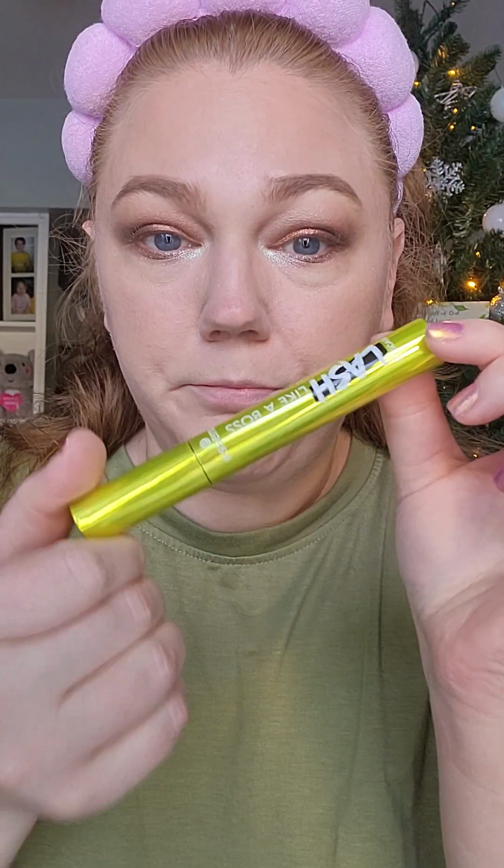Oh yeah, I need mascara. And we're going to do some blush. Mascara today, I think I'm going to use this one, the Essence Lash Like a Boss. See, when I'm looking straight on, I don't know if you guys can see it, but I can see the teal. Is it too distracting? Maybe, but it's fun.